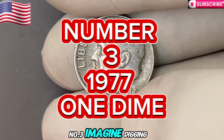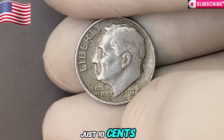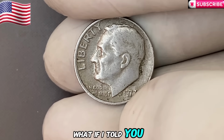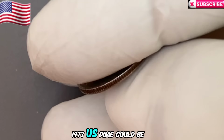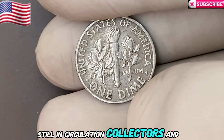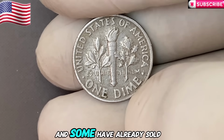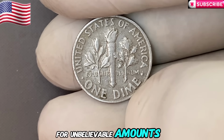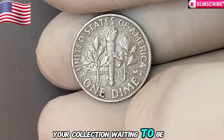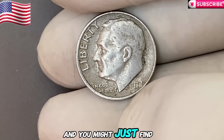Number 3. Imagine digging through your spare change and finding a simple dime, just 10 cents, only to realize it's worth a small fortune. What if I told you that a rare 1977 US dime could be one of the most valuable coins still in circulation? Collectors and experts alike search tirelessly for these rare gems, and some have already sold for unbelievable amounts. Could one of these hidden treasures be sitting in your collection, waiting to be discovered? Stay with me until the end of this video, and you might just find out.